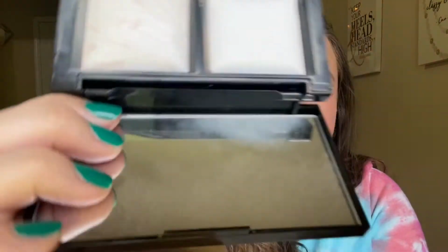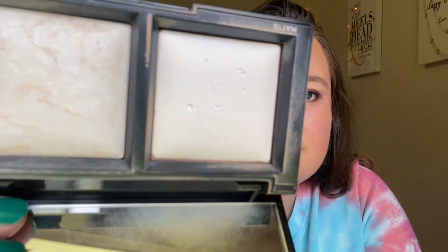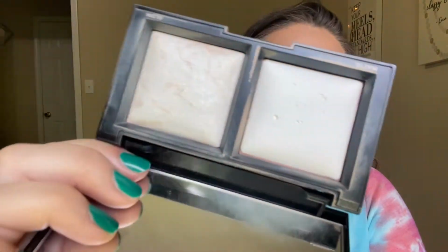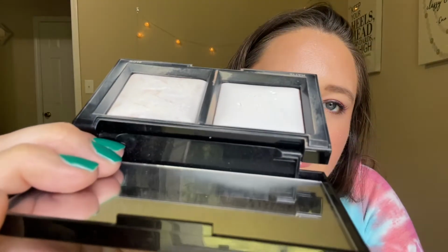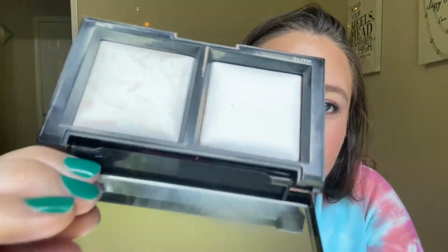Next, I have my Bare Minerals Invisible Light face powders. There are two in here. There's a matte side and a glowy side. And honestly, on the matte side, I can see progress, but the glowy side looks exactly the same. You can see on the matte side there are some more little bubbles. It's looking a little bit flatter. I don't know. The glowy side though, it looks the same to me.